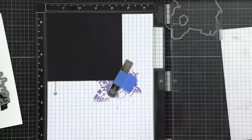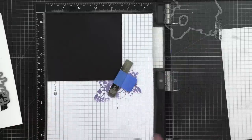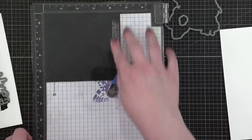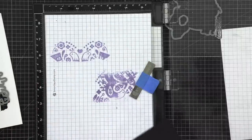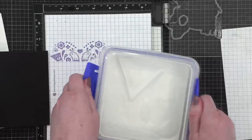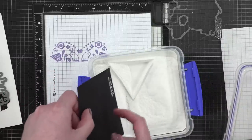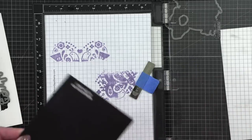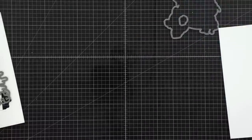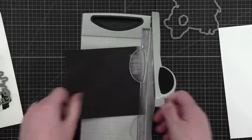I'm going to use Versamark ink and white embossing powder. Just dip that in. All right. And I'm going to use my little itty bitty paper trimmer to cut off this end.